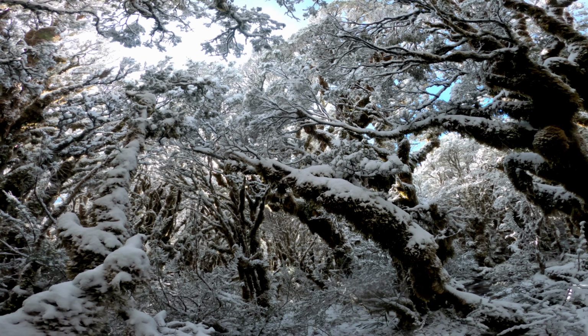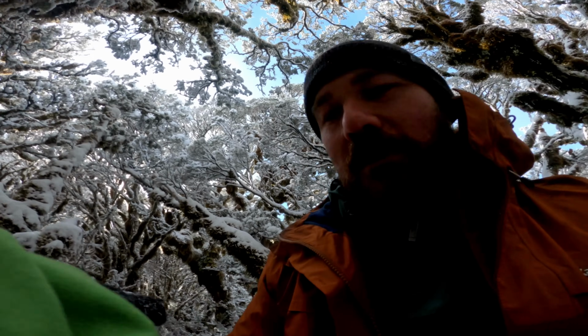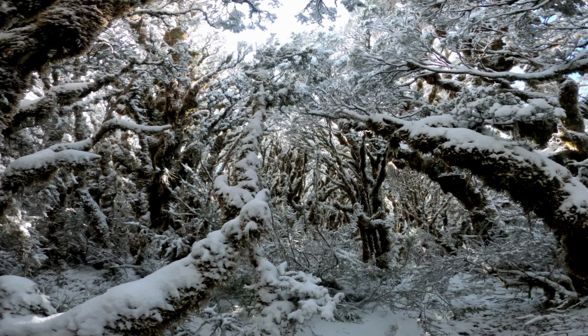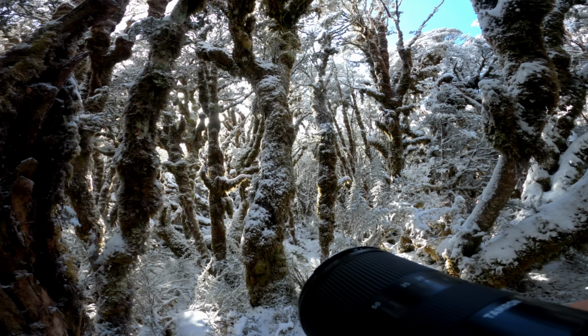The sun has just made its triumphant arrival and now everything looks different again. It's going to present its own challenges but some unique opportunities as well, so I'll be looking for that side light just gently illuminating the moss, some icicles. Let's have a look.